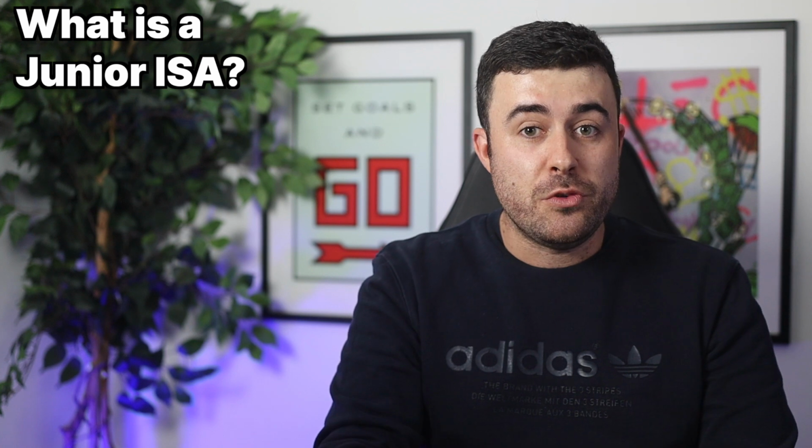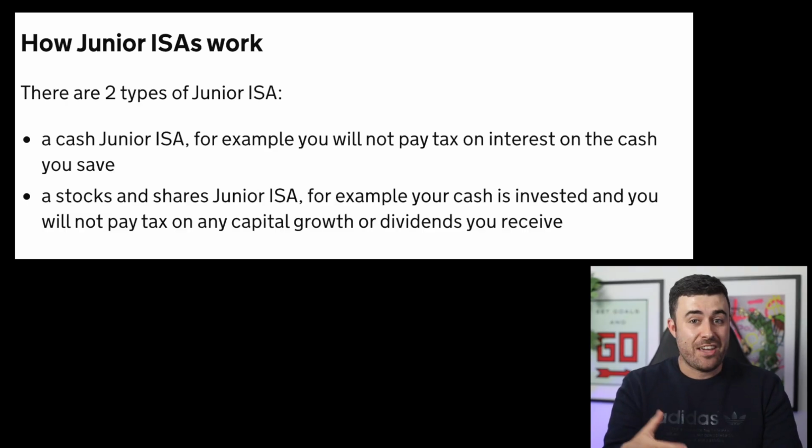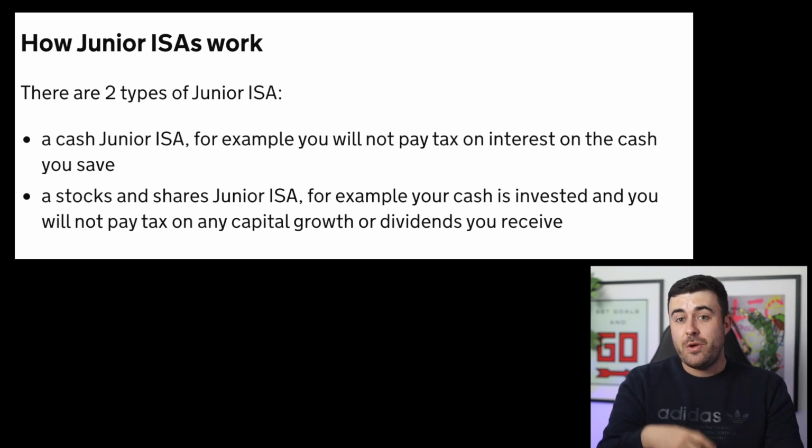From there, you have two types of accounts that you can actually get. Number one, you have the standard cash Junior ISA. This is where you would just take a very small set interest on any money that you save straight into the account. And then secondly, you have what we're going to be focusing on today, which is the stocks and shares Junior ISA. This is where your savings will be invested maybe into a fund that can potentially bring you a much higher interest rate in the future.